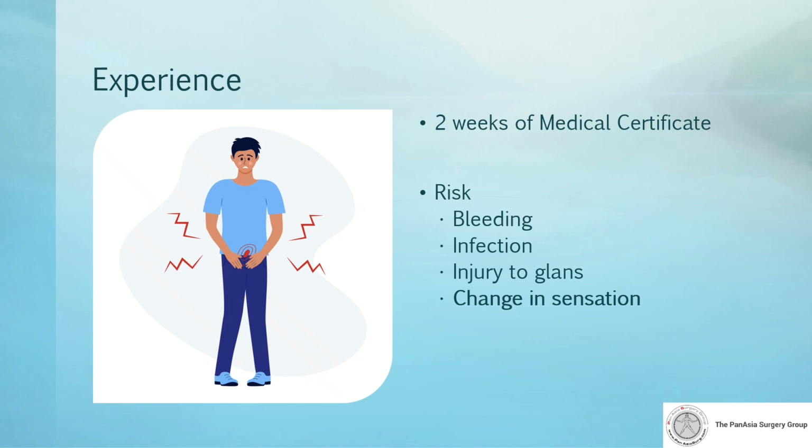There will naturally be some risk involved when you do any surgery. The usual risks for any surgery exist, which are bleeding and infection, and if circumcision is not done by trained personnel, there might be a small chance of injury to the glans, which will naturally lead to shortening. So you do want to check and ensure that the practitioner you are consulting has adequate experience when it comes to doing circumcision.